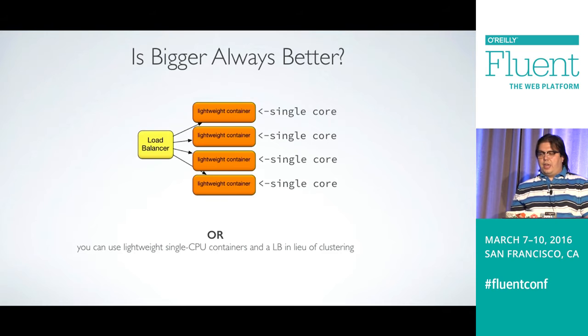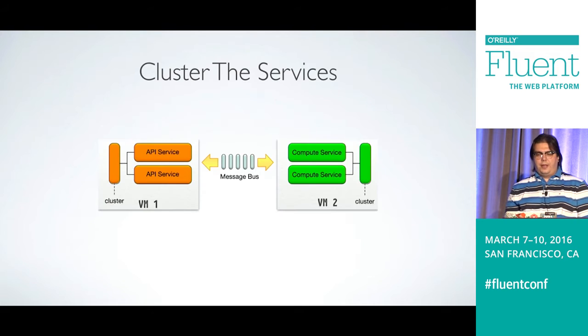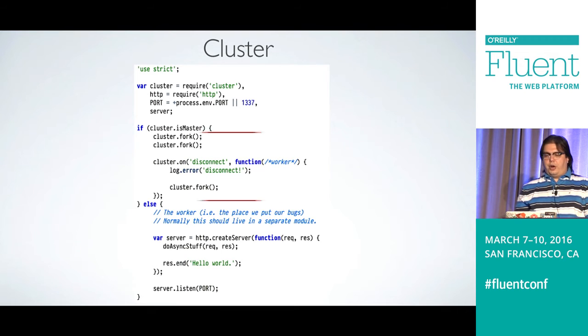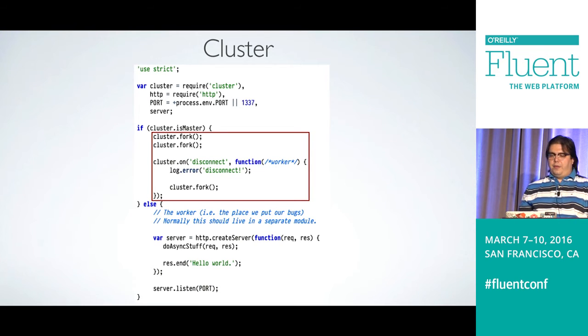But clustering has a bunch of use cases that make it promising or appealing. One of them is zero downtime rolling deployments, for instance. When we cluster our application, it will look like this. We have a clustered module, and we'll have 2 API nodes bound to that clustered instance, and we'll still be connecting them with a message bus. And in the source code, it's not really hard to do the clustering. So we fork our workers if our process is master, and if the process is not master, we do our actual logic, which is where we introduce bugs, basically.